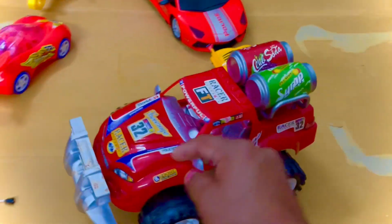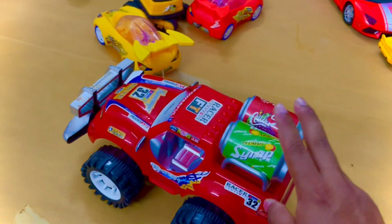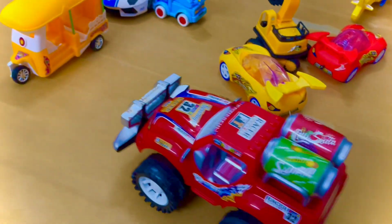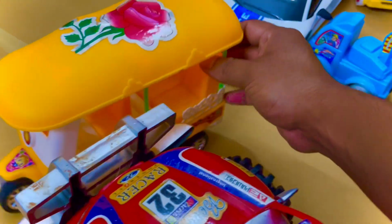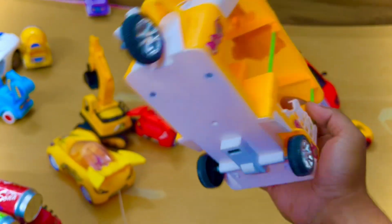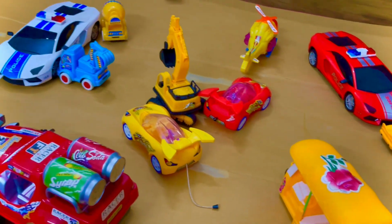Wow, it is a very beautiful big soda can transporting racing car. Wow, so nice. Wow, very nice. Wow, it is a mini CNG auto rickshaw. Nice yellow and white combination, so amazing.